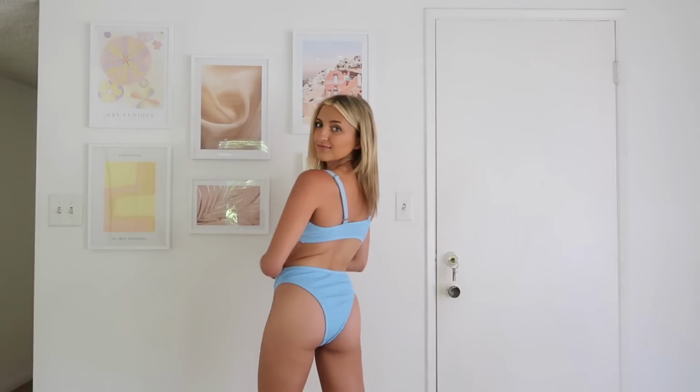This one's got a little bit of texture to it, so it's a very interesting material. And then it's got thick adjustable straps along the back. It does have that little ring along the center, which I love. I have had several suits in this style, and this is the first one that I've run into that issue of the sizing with.